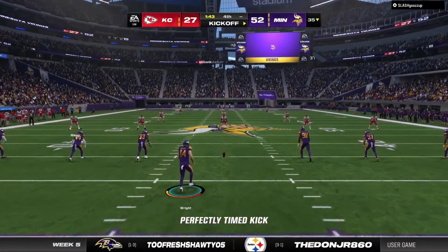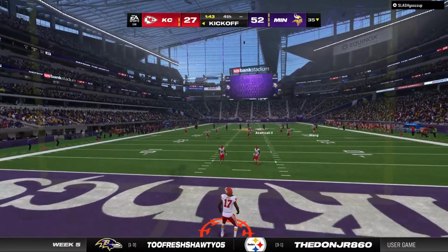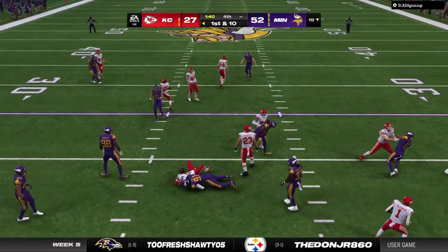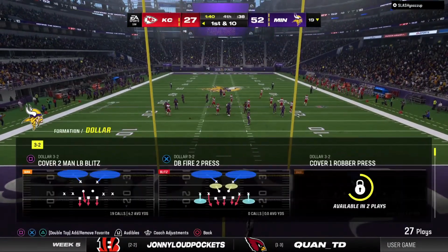Set now to kick this one away, and off it goes. And this is going to be returned from the middle of the end zone. And only able to get this to the 19, so probably should have opted for the touchback.